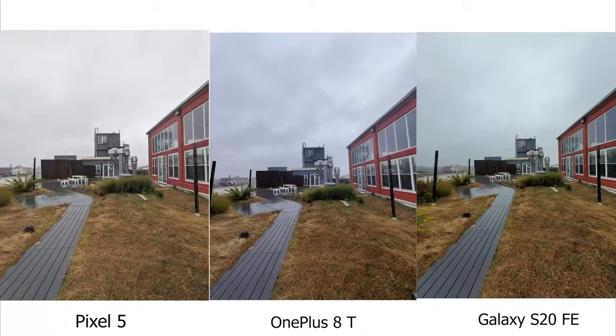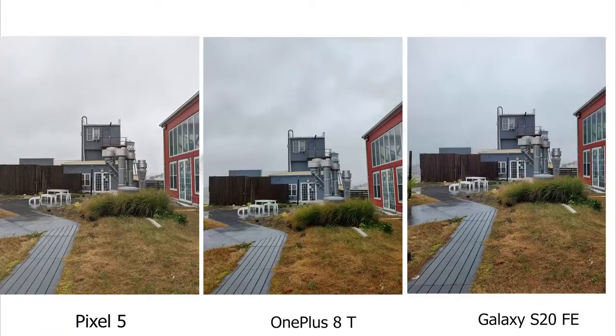Now, when we go to some outdoor shots, this is the ultra wide lens. They all look good. The Pixel looks a little bit brighter, even though they're all taken around the same time. This is just a standard wide shot for all of them.